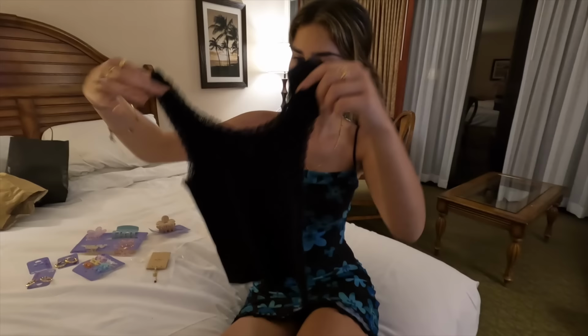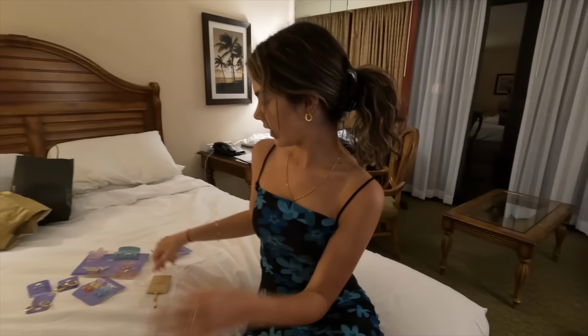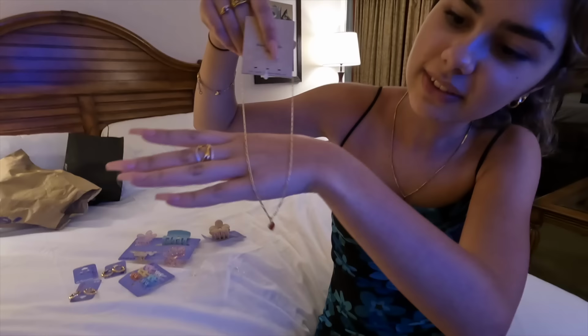They had a lot of basic stuff there, so I didn't really get too much. And then the last thing is just this little black singlet, which is also really cute. It's got this nice lace on it as well. And then I got this from Brandy Melville as well. This is a really cute gold necklace, and it has this cute little red charm on it as well. I thought it looked kind of cute.